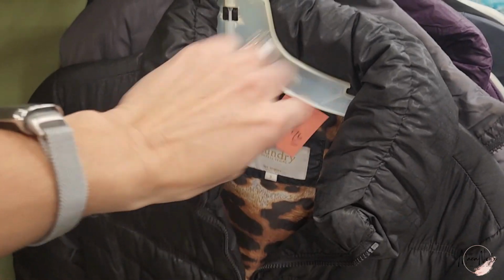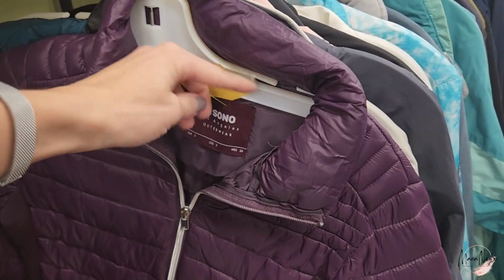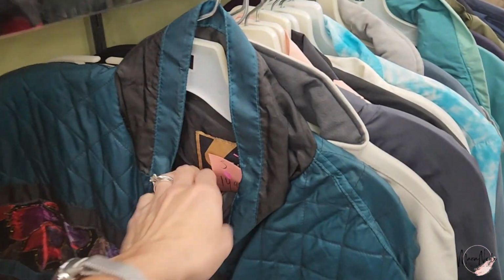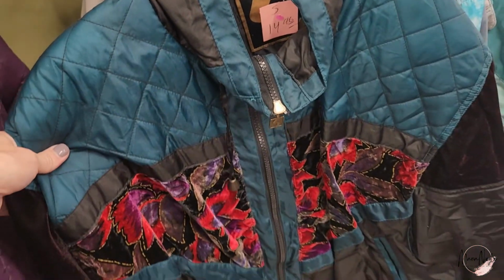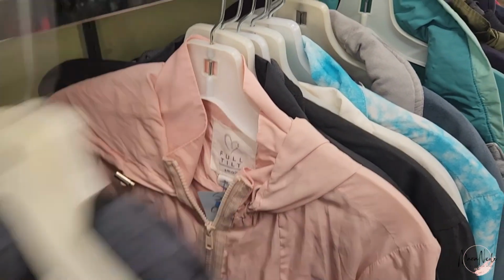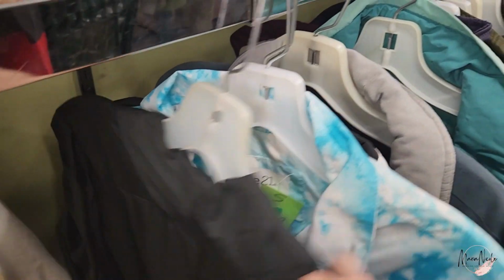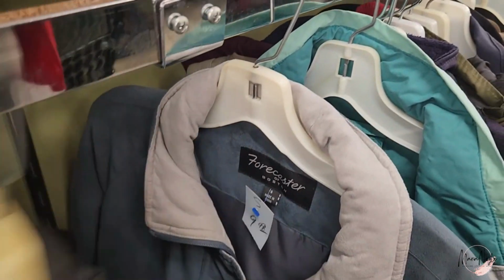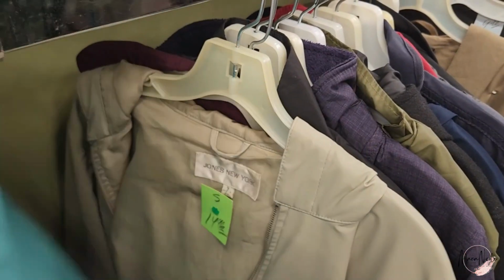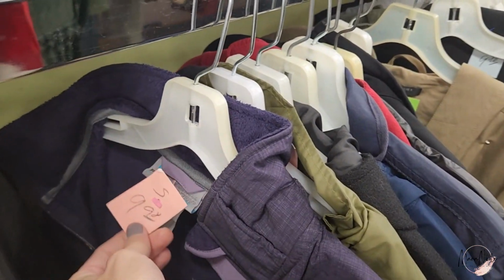I'm trying to look for those yellow and blue tags as I go. Some items are completely marked up, but others are fairly reasonable at this store. This was super cool and vintage, but not for $20. I didn't end up finding that many jackets, maybe just that Bulls one. I think I might have found one or two more. Some of those Columbia ones I might have picked up if they didn't have them so marked up.